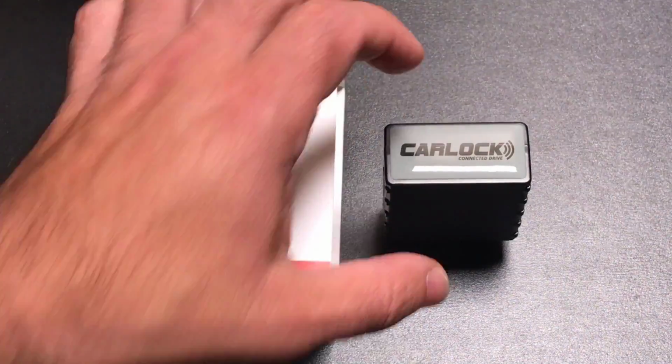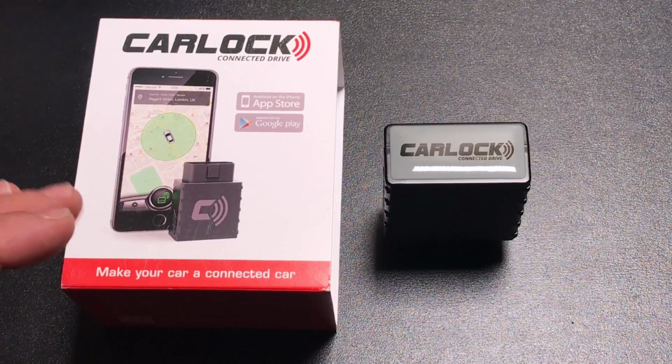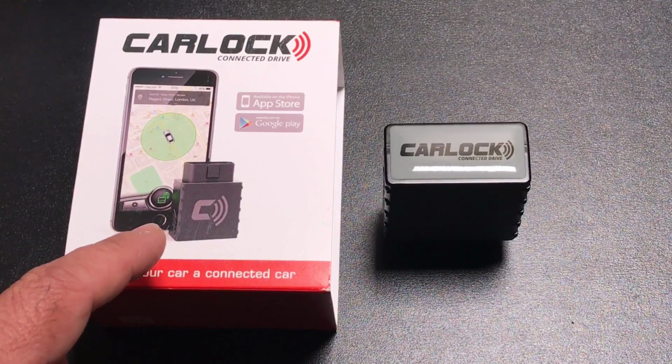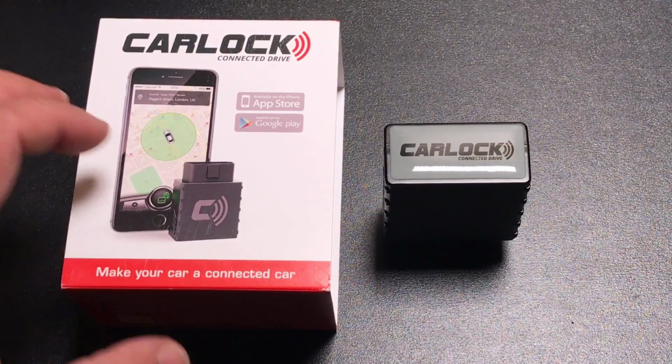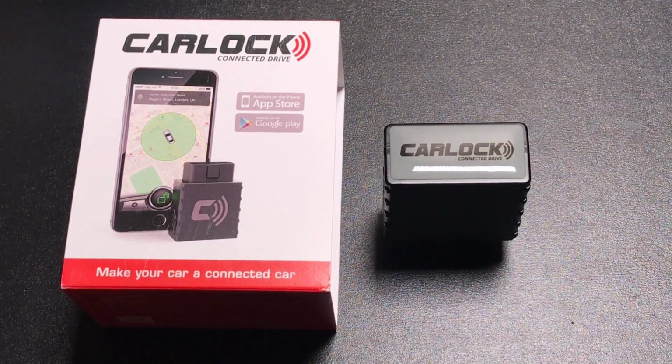It will tell you if it's been disconnected, and it will tell you if it loses connection with the GPS, because one of the important things is that this maintains a connection because of the GPS capabilities that it has in tracking your car. So let's go ahead and take a look at the setup process. We'll plug this in the car and we'll see what kind of information we get.